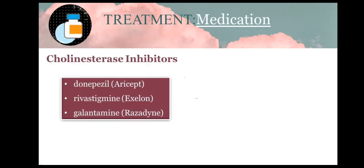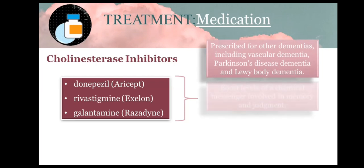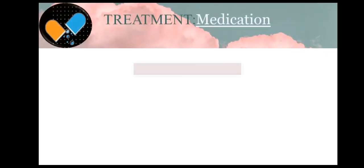Treatment by medication. Cholinesterase inhibitors: donepezil, rivastigmine, and galantamine. Prescribed for other dementias, including vascular dementia, Parkinson's disease dementia, and Lewy body dementia. They boost levels of a chemical messenger involved in memory and judgment. Side effects can cause nausea, vomiting, and diarrhea. Other possible side effects include slow heart rate, fainting, and sleep disturbances.